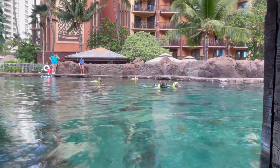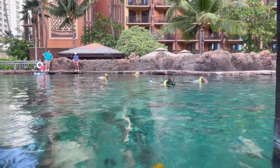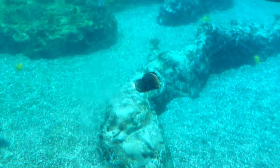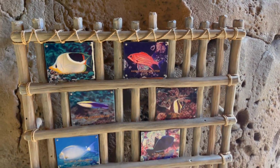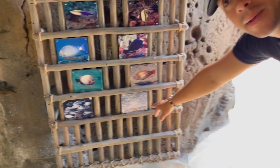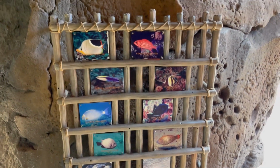Pretty sick, and they only let a certain amount of people do it per round, so you have to set up reservations. Super fun. They show you all the fish names. I saw these yesterday at Waimea. Yeah, we did see a lot of those. We saw a lot of angelfish as well.